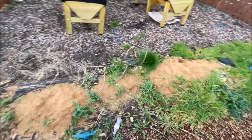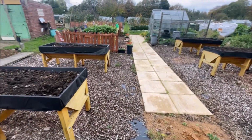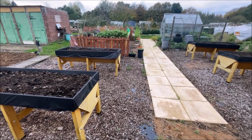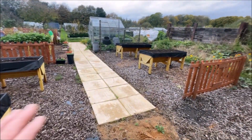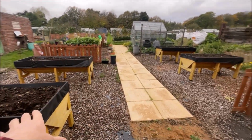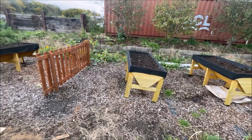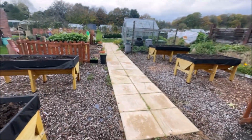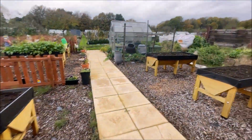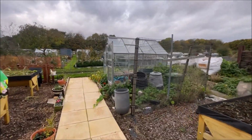I've got to hit it with a strimmer first. But what we're going to do is come in and do a little bit more light tidying up. That plot's been given out. That one's been given out. This one here, which is leaning at the moment, we need to sort that out. But that's a two minute job. Also, we've got to put the glass in this greenhouse, because it's going to be a community greenhouse.